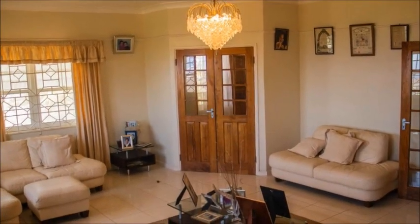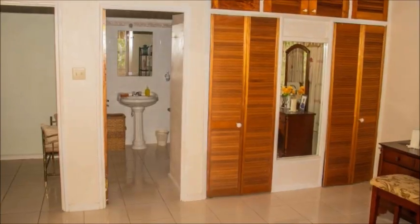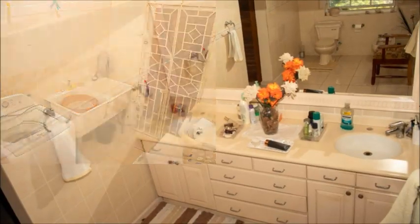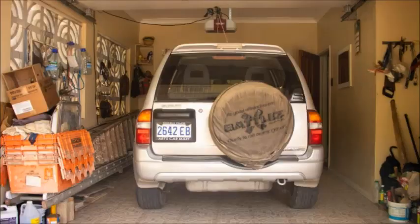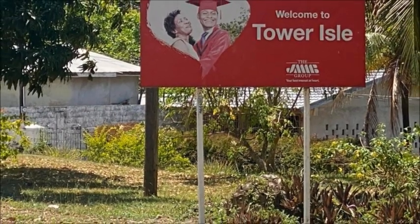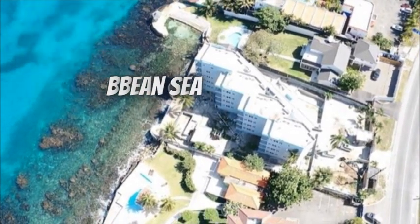There is a spacious living area, kitchen, dining, beautiful staircase, ensuite bathrooms, walk-in closet, powder room, laundry area, and grill for added security. Other amenities include a water tank, hot water heater, and a single car garage. Located 5 minutes from Tower Isle and close to schools, churches, car marts, and the Caribbean Sea.